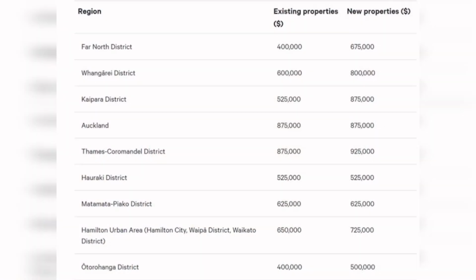In addition, applicants for the first home grant should also meet the regional house price cap. So, for example, you're thinking of buying a property in Whangarei. If it's an existing property, the price should be under $600,000. Otherwise, if it's a new property, it should be under $800,000 in order to qualify for that first home grant. Also, for your reference, the house price cap shown in this slide is accurate as of May 19, 2022. It may be subject to changes. The income and regional house price caps get reviewed from time to time, so it will be best if you refer to KiwiSaver's website.